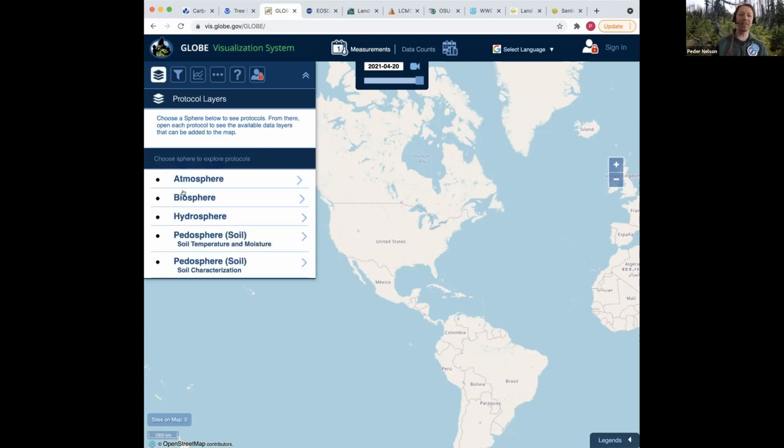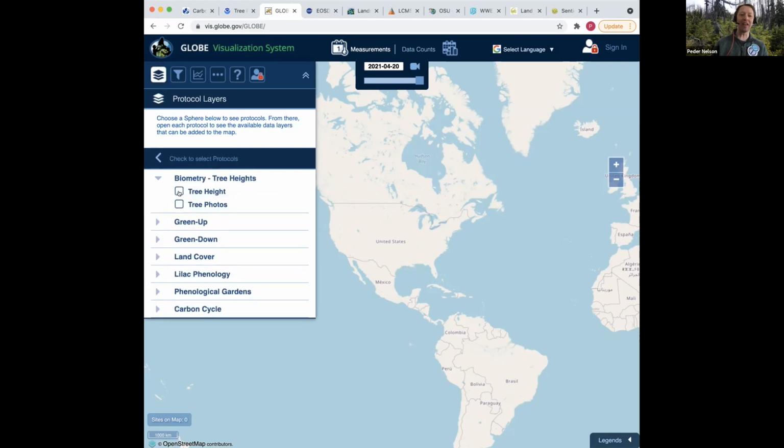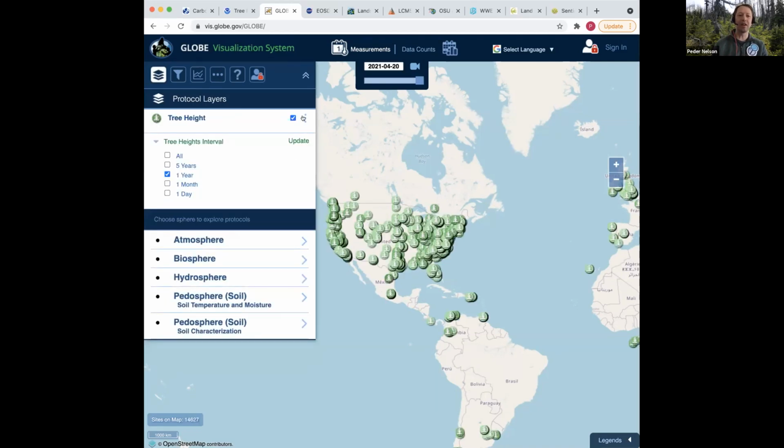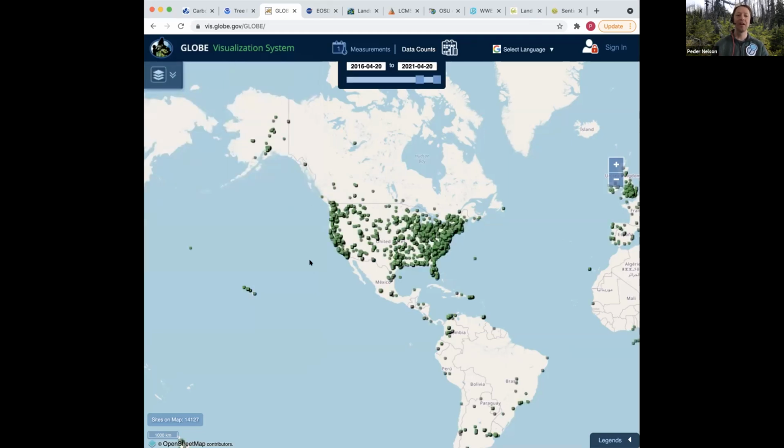And so, one of the things that I just wanted to do is go in here and look at some of these locations of the tree heights, and look at where we've actually collected just tree height data. And I think this is really kind of interesting: when we use the GlobeViz system like this, we can encourage students to maybe go back and look at past landscapes or past measurements before we have them go out into locations.